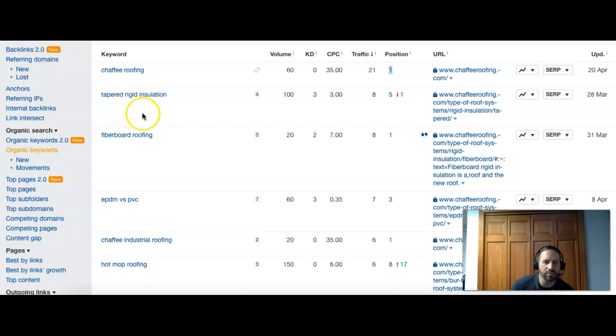Then you have some different types of installation. This one's a bit more of a national term. It's not specific to maybe a service being done right now, and it's also not specific to an area. So it does have 100 visitors with it, and you guys are number 5 for that one. But it's not as strong of a keyword.